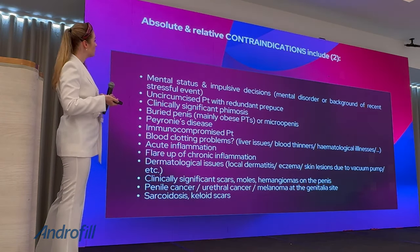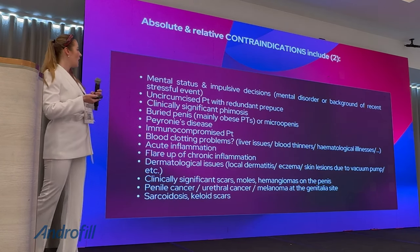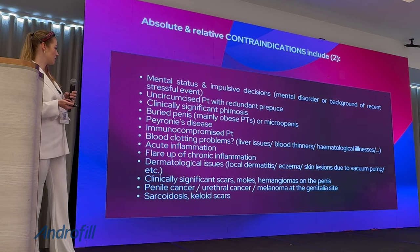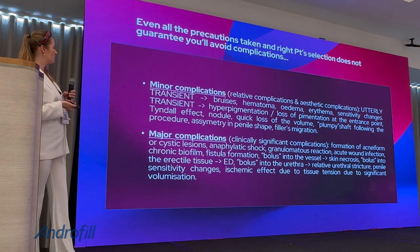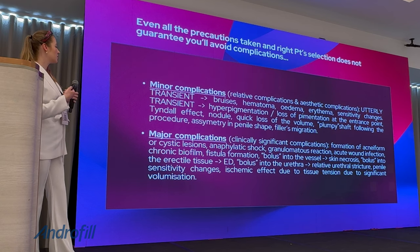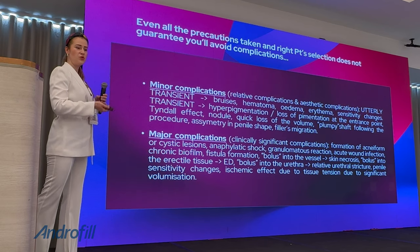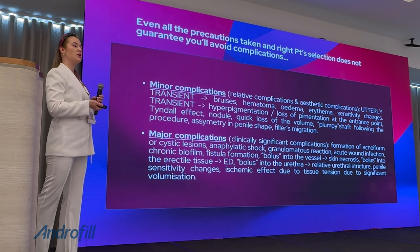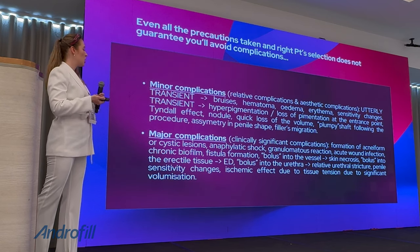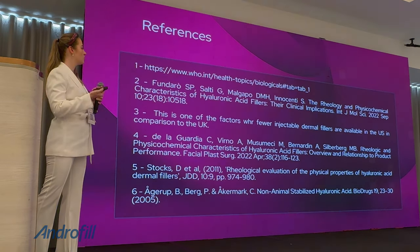And in regards to contraindications, finding the right patient is very important, and selecting the right patient is crucial. So here you can see absolute and relative contraindications for penile growth enhancement exclusively. Obviously, there are some minor or some more major complications that are a bit different from the other fields of aesthetics where we use dermal fillers. However, the general complications remain the same, and the proportions are basic for all the aesthetic procedures involving fillers.